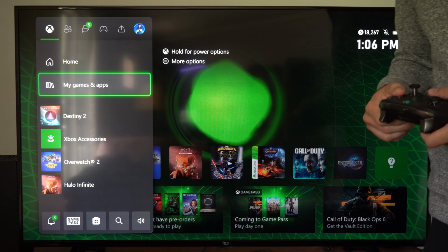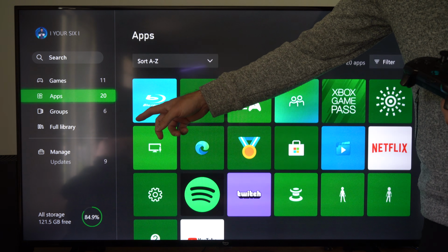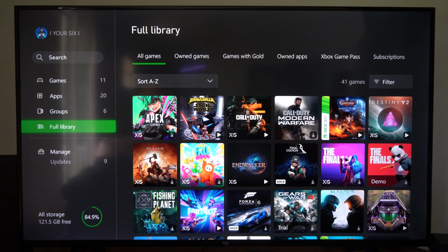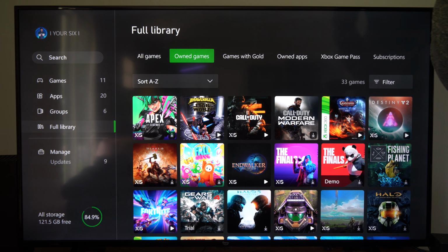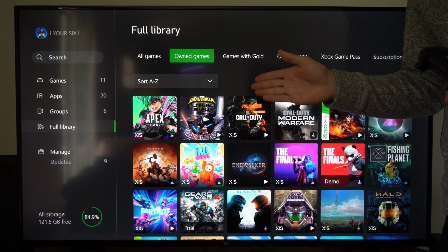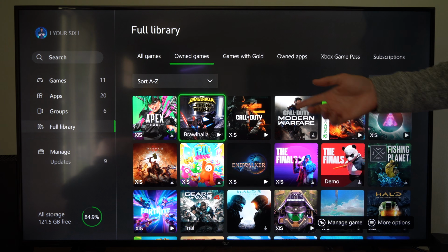Then we can go to My Games and Apps, go to See All, scroll on down, and we want to go to where it says Full Library. Then go to the right, and then go up to the top and go to Own Games. So if you bought something through the store, this is going to be attached to your account. So it may not be downloaded yet.